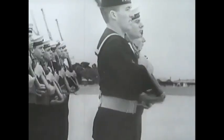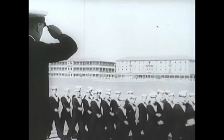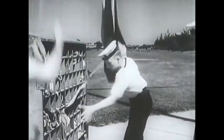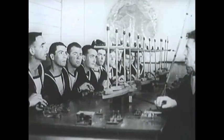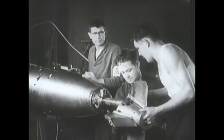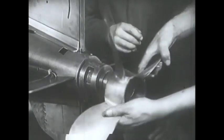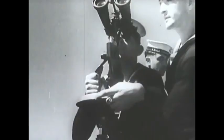Rifle drill. The sailor has to know how to fight ashore, too. No longer raw recruits. They march with an air. But the Rockies, as the long service men call them, still had much to learn. The signalman had to know the Morse code. Flag drill was a special art in itself. A high degree of technical skill was required before a man was entitled to wear the badge of a torpedo specialist. Gunnery practice. Enemies from the sky had to be fought too in this grim new naval warfare.